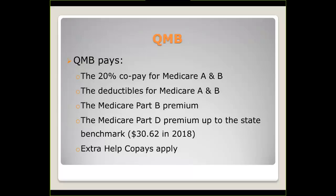QMB also pays the Medicare Part B premium. So the $134 that most beneficiaries are paying, not necessarily all beneficiaries are paying that. In 2018, the Part B premium is $134. That should be paid for if the beneficiary qualifies for QMB. Also, the same benefits for full extra help that we just talked about, the copay is being reduced, no deductible, no donut hole, all those benefits are included with the QMB.